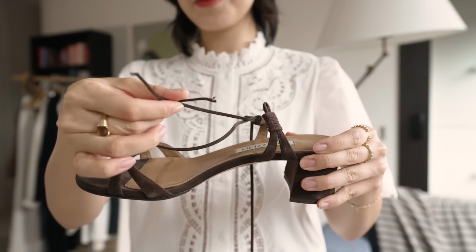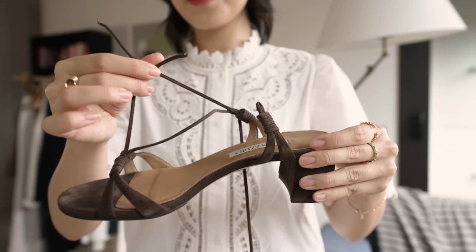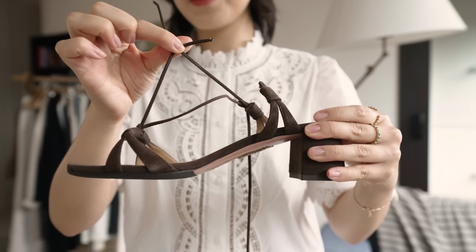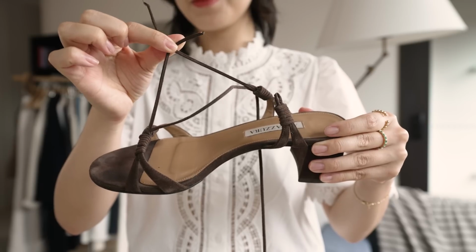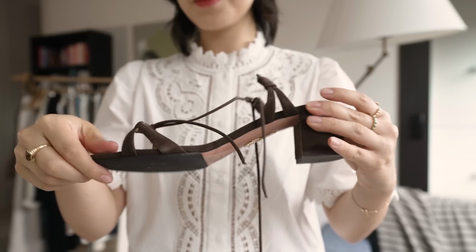I have these Aquazzura shoes made from a suede, and you know what, they're nice quality. I don't know what more I want from them, but I wore them out one day. I was with my friend and she accidentally stepped on me and the strap snapped. And obviously you can see that anything can happen to these shoes and they're quite dainty. Whereas with boots, this will never happen and they're a lot more durable.